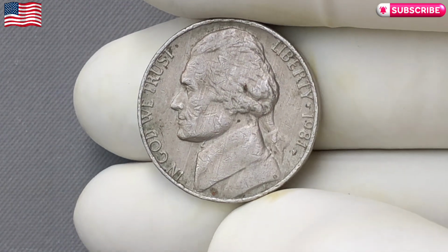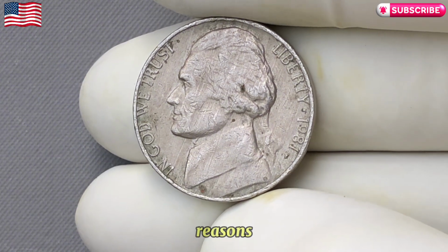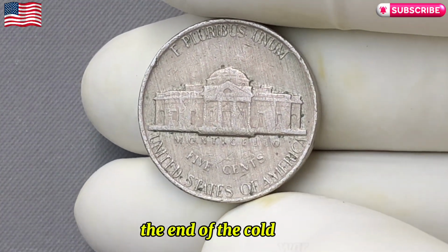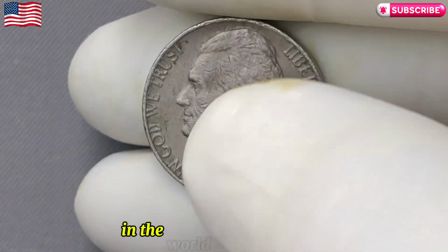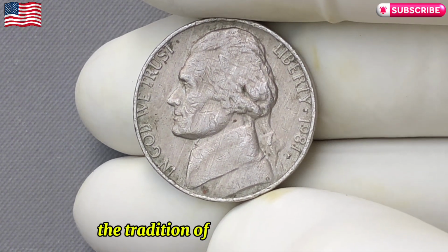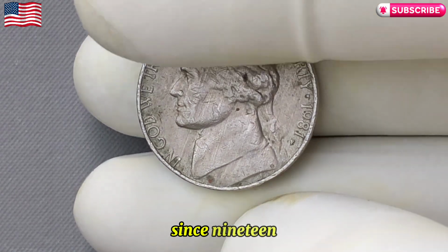Let's set the stage. The year 1981 was significant for many reasons. It marked the early years of the Reagan administration, the end of the Cold War was on the horizon, and America was undergoing substantial economic changes. In the world of numismatics, the 1981 nickel continued the tradition of the Jefferson nickel, which has been a staple of American currency since 1938.